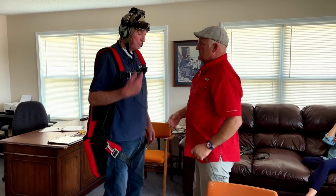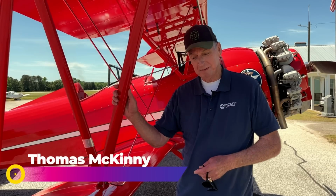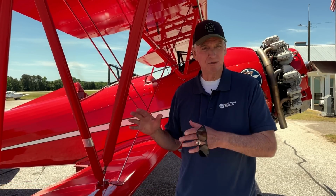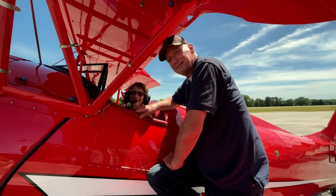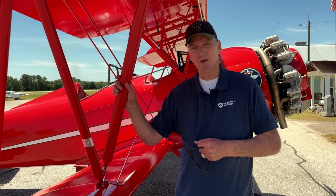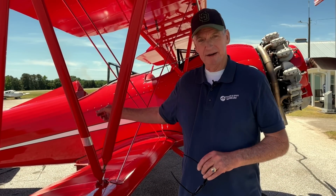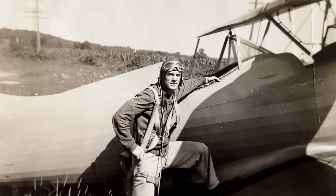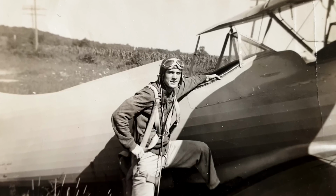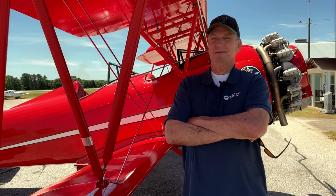It's been a long time, and this is quite an experience flying this plane. It's overwhelming, but it's exhilarating. The flight itself is exhilarating, the fact that my dad was in this plane doing it. But Cliff has been a remarkable instructor, and it's just been a real pleasure. I have a picture of my dad standing right there. So just being here is just remarkable.